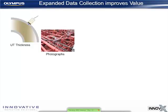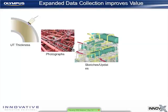Other things that are beneficial are maybe capturing a photograph associated with the circuit that's being tested. It might be that you need to make some updates to those ISO drawings.